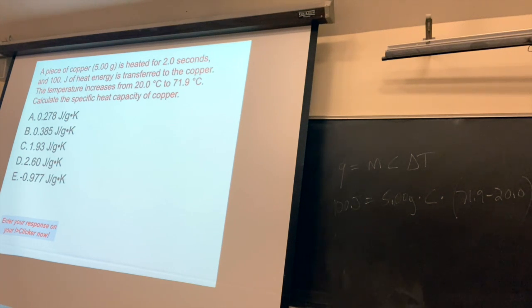And up here on the board, I kind of got it set out for you. Q is 100 joules, and that equals m, 5 grams. We're looking for c, the specific heat, and delta T, final temperature minus initial temperature. So this copper started at 20 degrees, that's the initial temperature, and it ended up at 71.9. So your delta T would be 71.9 minus 20.